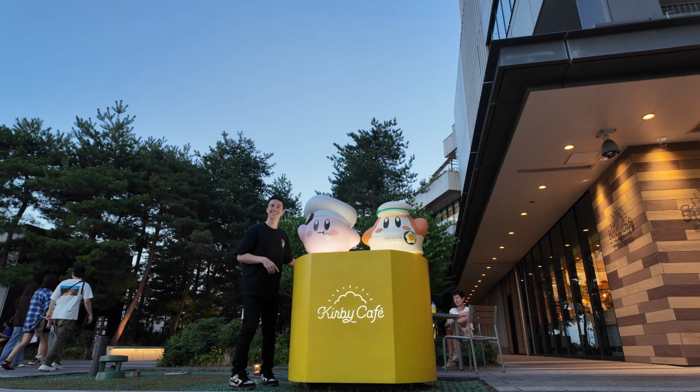You also wanna show up about 15 minutes before your actual reservation, and not only because you wanna take some pictures, but also because there might be a ton of people that are also trying to get into the cafe, and if you show up 10 to 15 minutes after your reservation time, they will cancel your reservation and probably flag your email for not showing up.